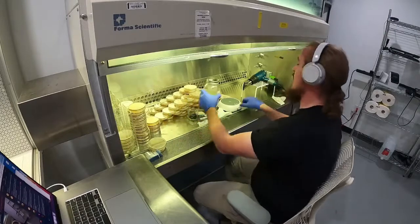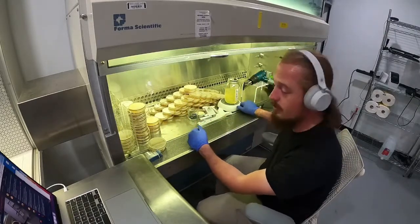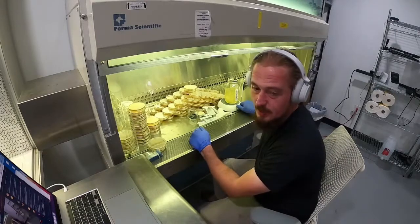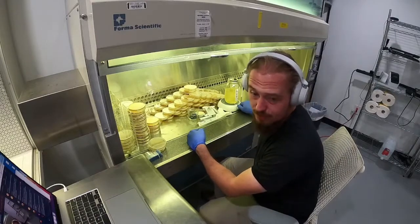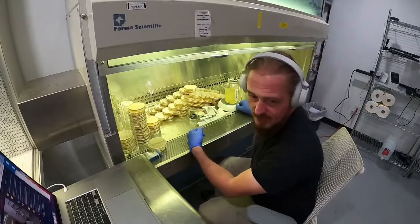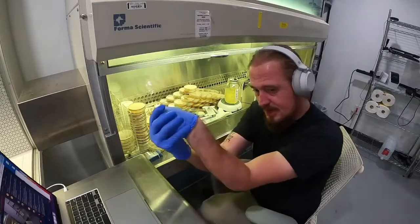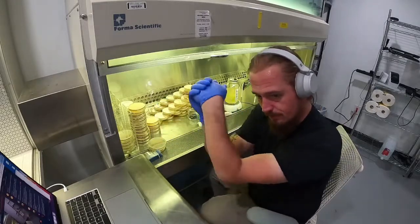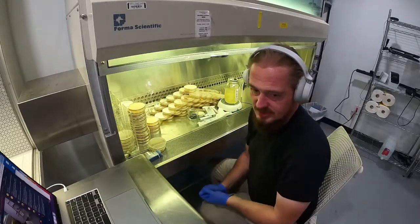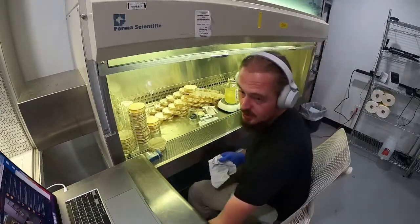The other time you throw away filter patches, or have to throw away spawn and fruiting blocks, is usually when your mycelium decides to crawl through the damn thing and fruit. I pulled a bag of lion's mane spawn out of the tent earlier, and it was pushing against the filter patch, trying to fruit through it, and I was like, no, stop it.